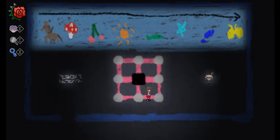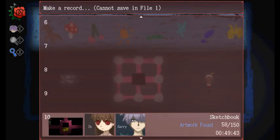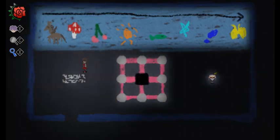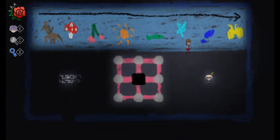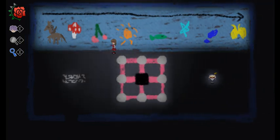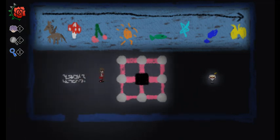I get the feeling we're gonna die, so I might as well save. We're saving on the 10th slot. So, what's this? Evolution? You become a horse, then a mushroom, then cherries, then the sun, then a fish, then a star, then footprints, and lastly you become butterflies. Or is that the order? I need to talk to things. Can you solve this puzzle? Make one wrong move and you'll be punished.